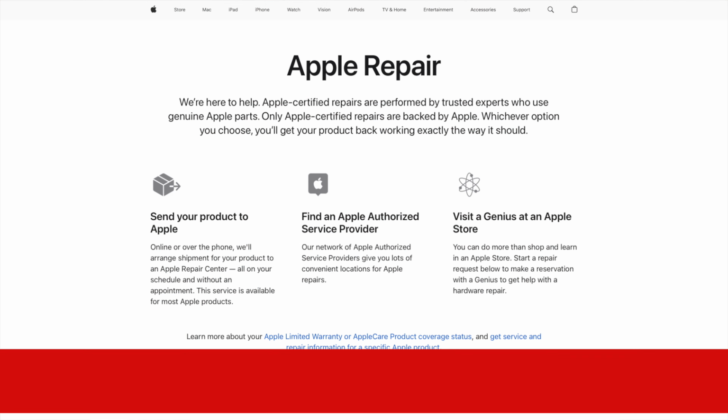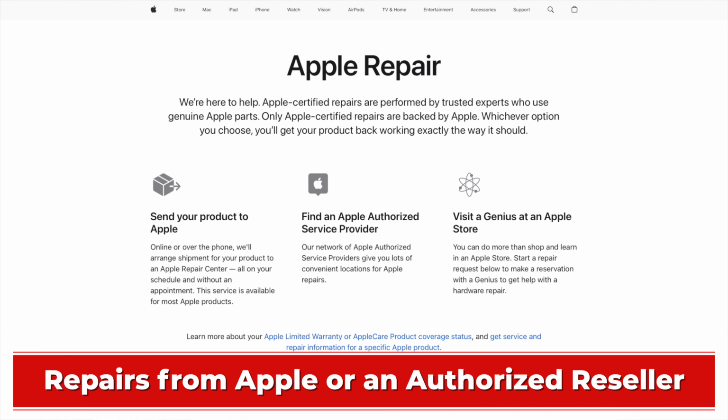In my friend's case, her repair would have cost around $200 US. Since we're talking about repairs, I'll mention that I recommend getting repairs directly from Apple or from an Apple authorized reseller. They use genuine parts and will not void your warranty if you have one. Some third-party device repair shops may leave your device in a state where Face ID or Touch ID no longer works. And in many cases, these third-party repair shops charge the same or even more than Apple itself.